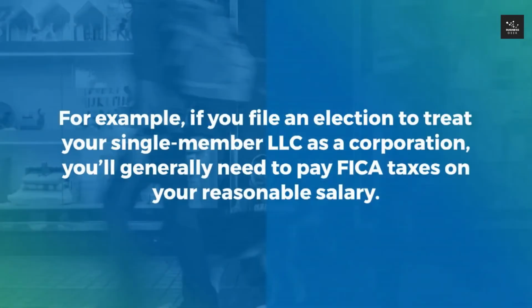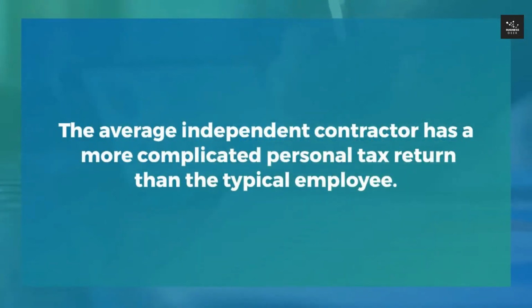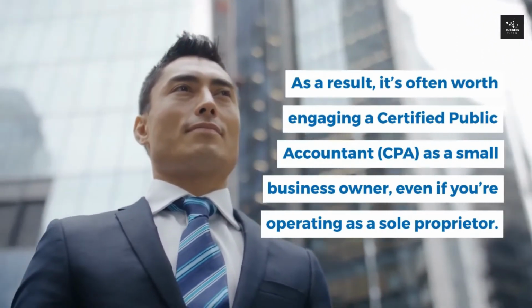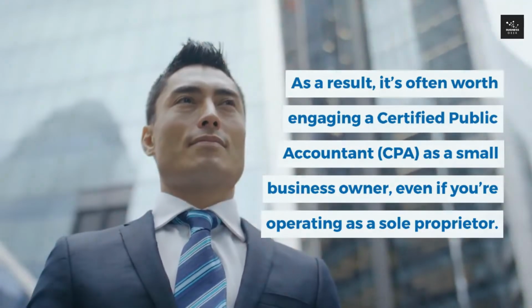For example, if you file an election to treat your single-member LLC as a corporation, you'll generally need to pay FICA taxes on your reasonable salary. Should you consider consulting a tax expert? The average independent contractor has a more complicated personal tax return than the typical employee. As a result, it's often worth engaging a certified public accountant, a CPA, as a small business owner, even if you're operating as a sole proprietor.